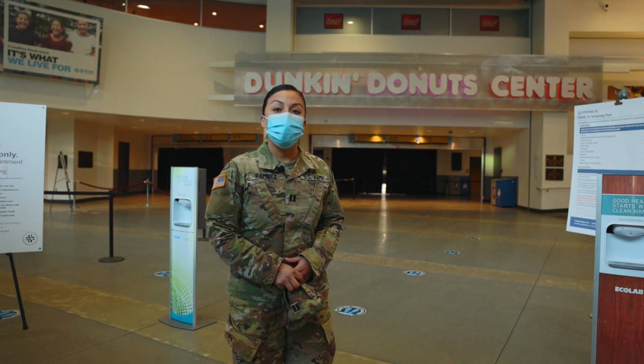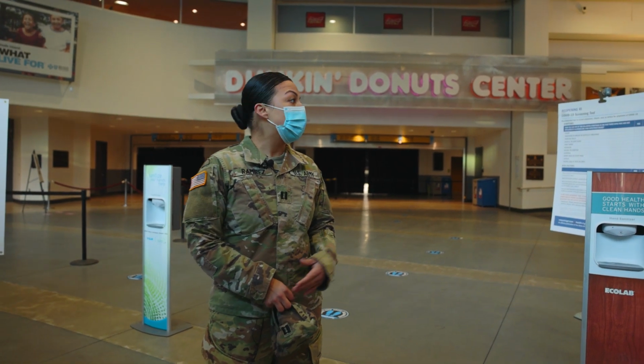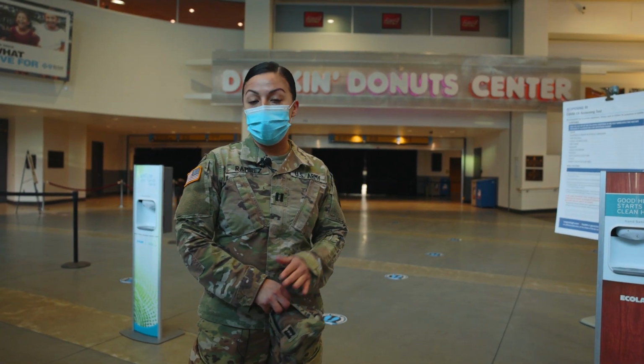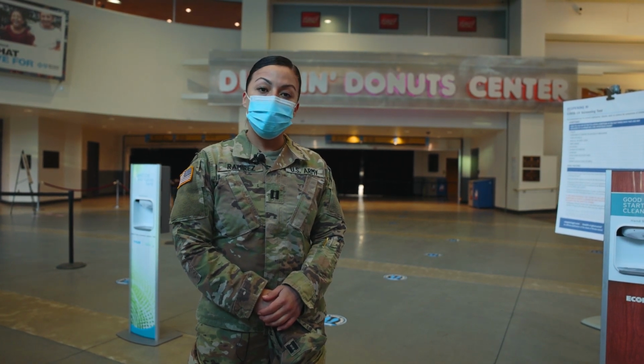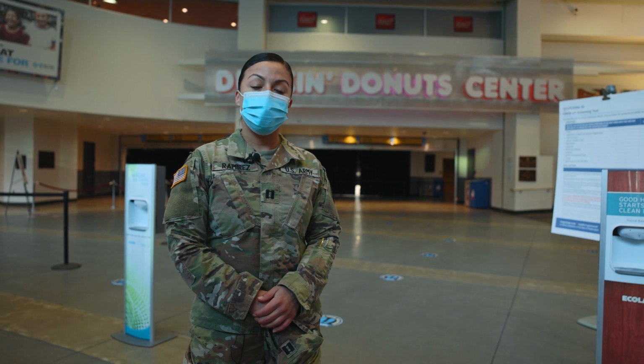Prior to checking in for your COVID-19 vaccine appointment, you'll go through a screening process where they will ask you for any signs or symptoms of COVID-19. Once you've cleared through the screening process, we will begin to queue and register at the front.